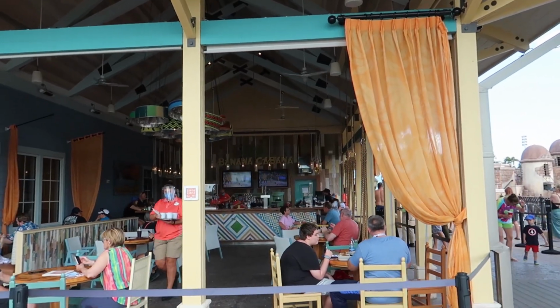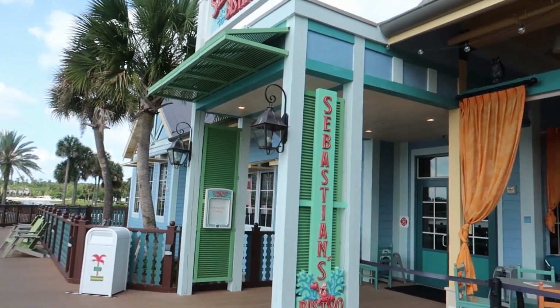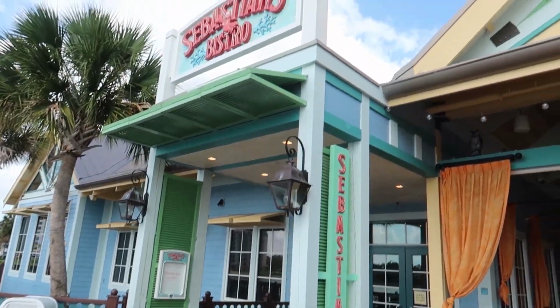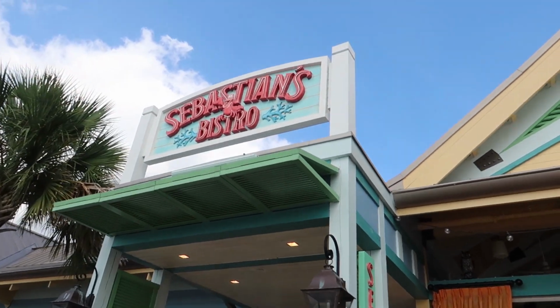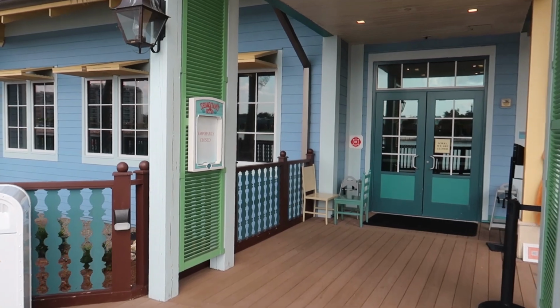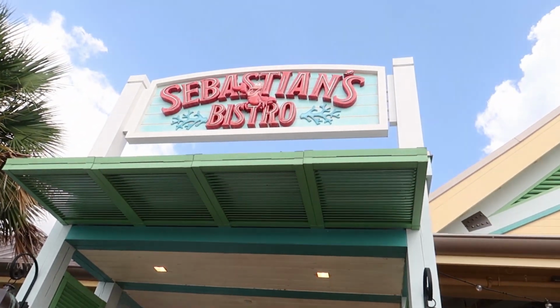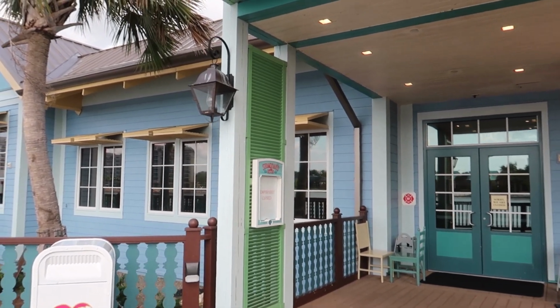If we walk to the left of the Banana Cabana, we run into the main restaurant here at the Caribbean Beach Resort. This is called Sebastian's Bistro. This opened a couple years ago. It's pretty popular right now. It is temporarily closed, but they sell a lot of seafood here, as well as foods featuring Caribbean flavors.